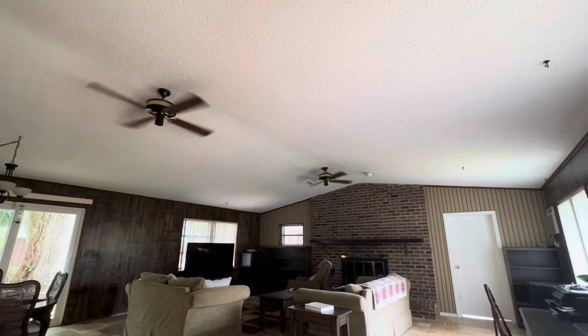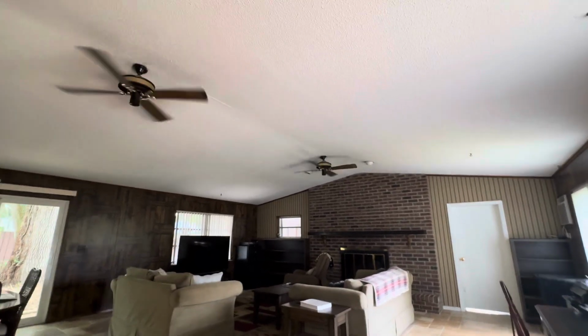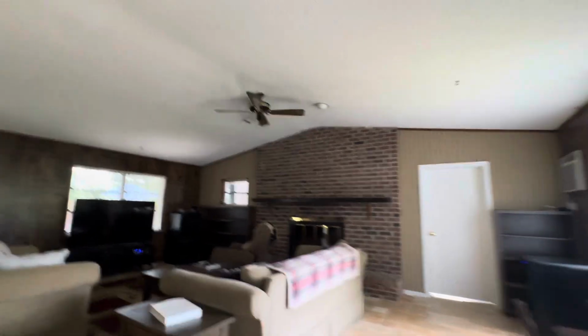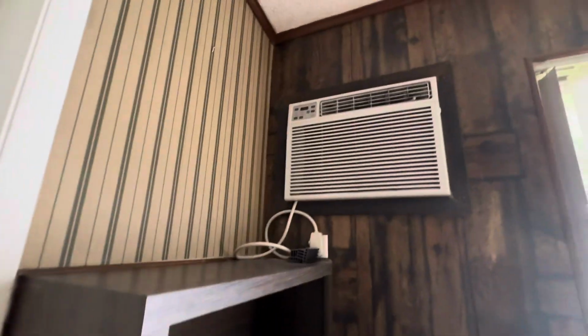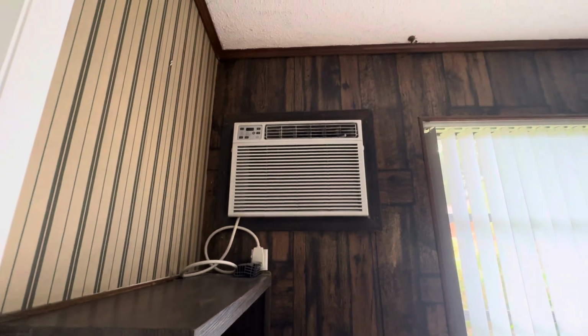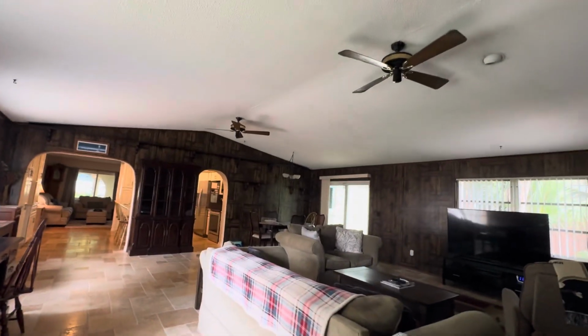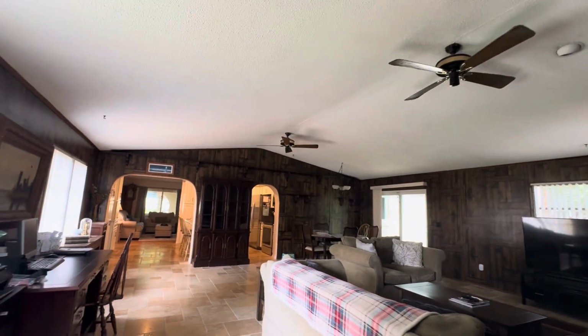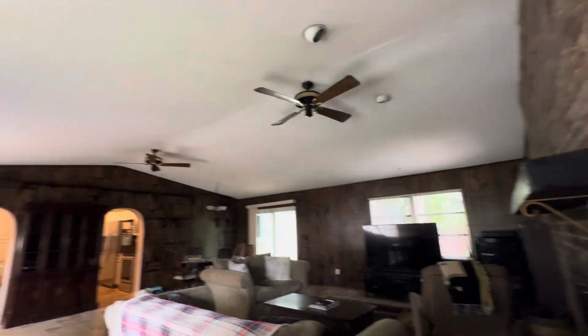They work, they're just loud. It just happens to be an old ceiling fan, but you can certainly have new ones put in and they'll be nice and quiet. Looks like they also have an additional wall unit AC here, and that is working. That is what is being used, I think, to help cool this room. In addition to the main central heating and cooling on the main side of the home, this is a wall unit for specifically this room.